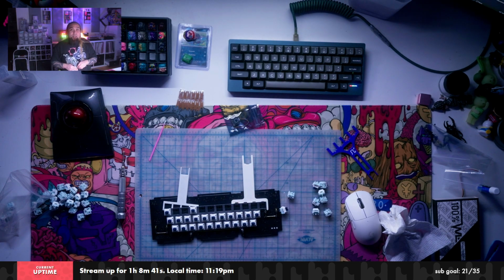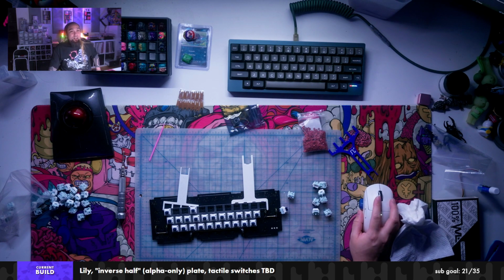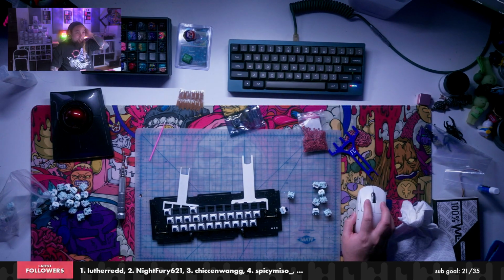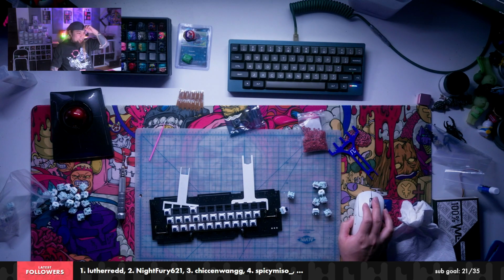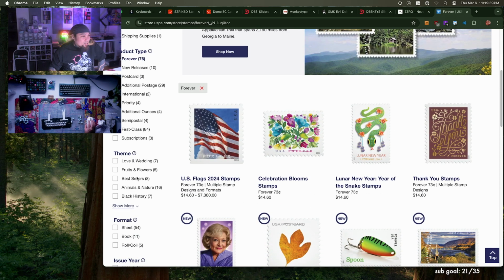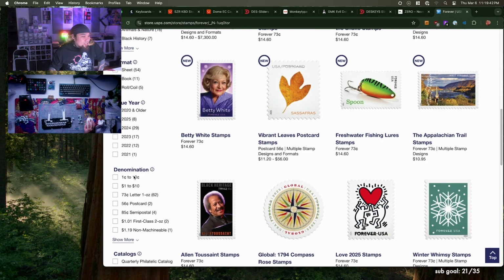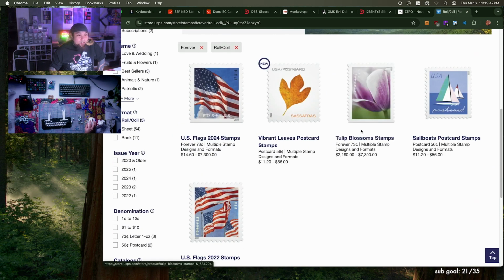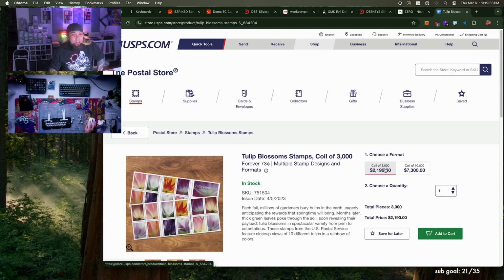Because I don't know if you've ever been to USPS's website, but if you want the tulip stamp, I was just looking at this last night. This is crazy. Check this out. You click forever, and let's go with roll/coil. Look at this. You could get these pretty cool tulip blossom stamps, but they start at $2,000 because they only come either in rolls of 3,000 or in rolls of 10,000.